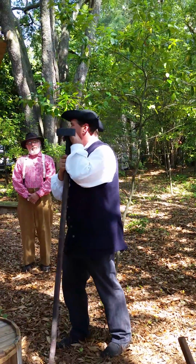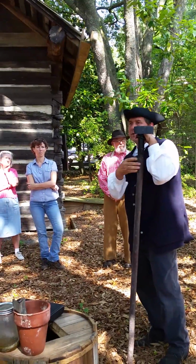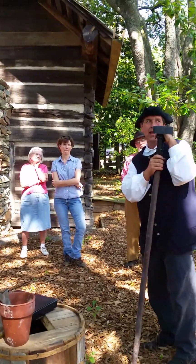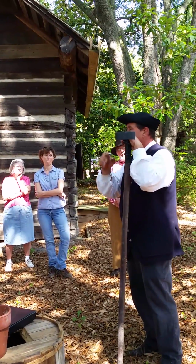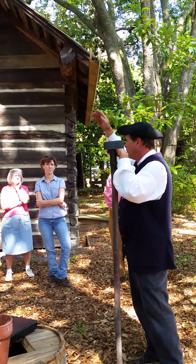So they'd come over here to turpentine. They came here to make tar. Turpentine came later. Some at the same time, but really actually later it became big. But when you hack that tree in a V, many of you have seen these trees, those V's go right on up the tree.